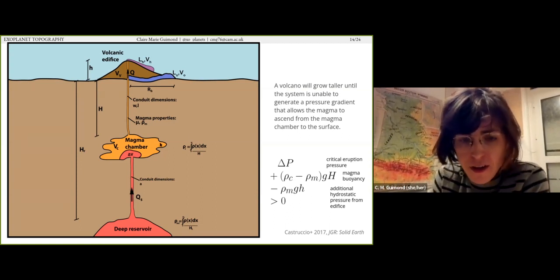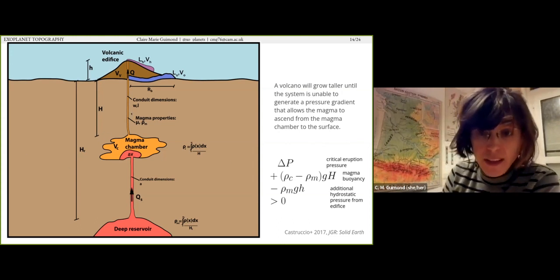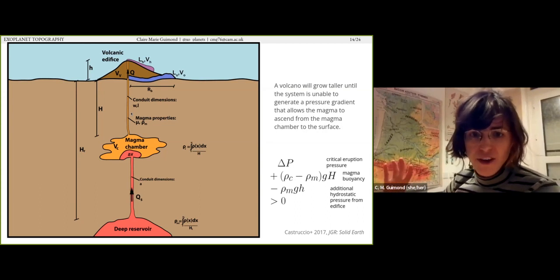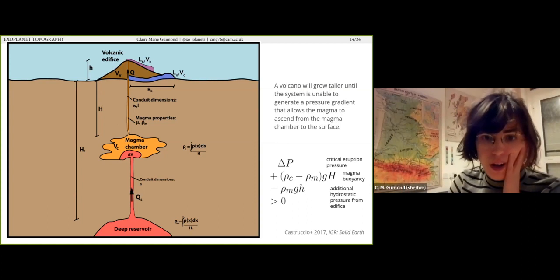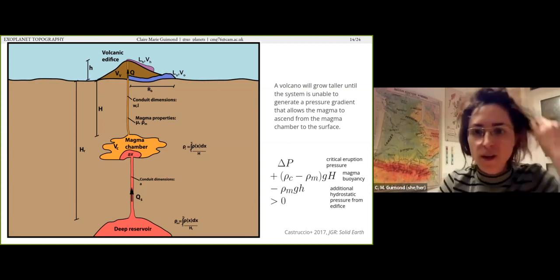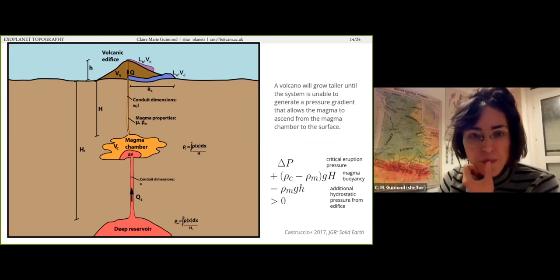And also this critical eruption pressure, delta P. And that once again comes down to the rock strength, because it's just like the tensile strength, or the tensile stress that would crack the roof of the magma chamber. I just wanted to tell you about this because it paints the whole picture of topography, but we're not going to use this one.